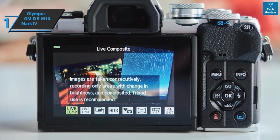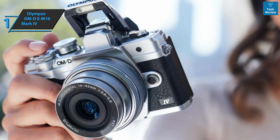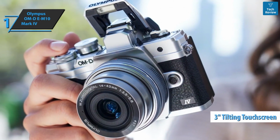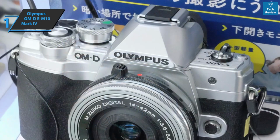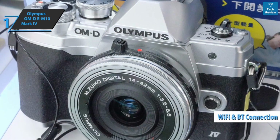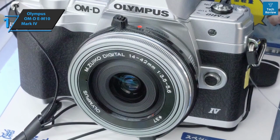The Mark IV retains the 4K video capabilities of the Mark III, but has the added benefit of a tilting LCD monitor that can be rotated down 180 degrees for standalone video and vlogging. Meanwhile, as you'd expect from a camera like this one, there's also Wi-Fi and Bluetooth built right into the camera body. The 15 FPS burst is nice and fast, which is useful for shooting fast-moving subjects.